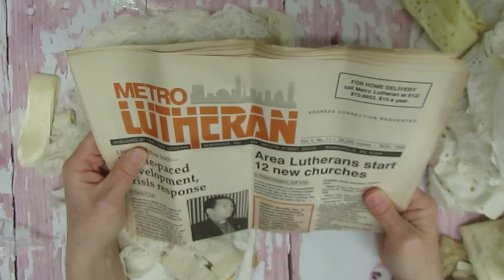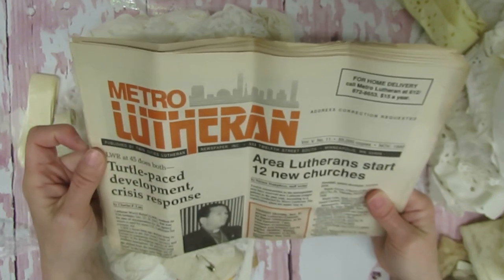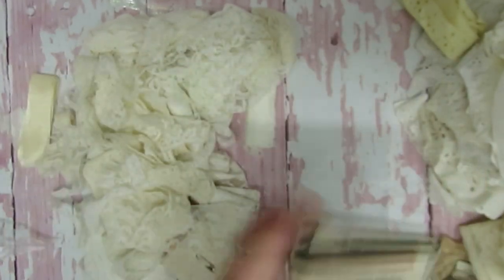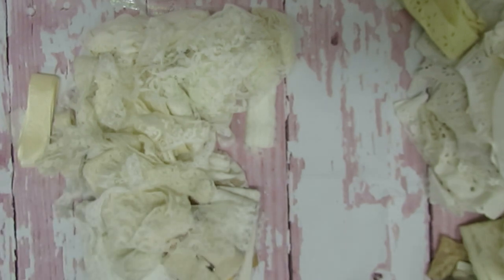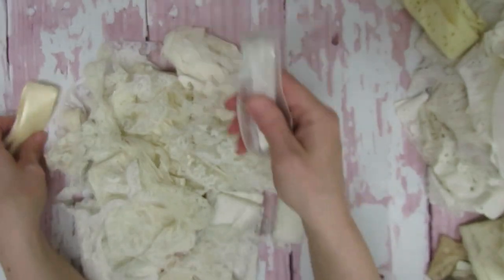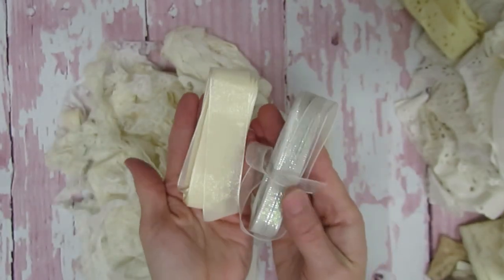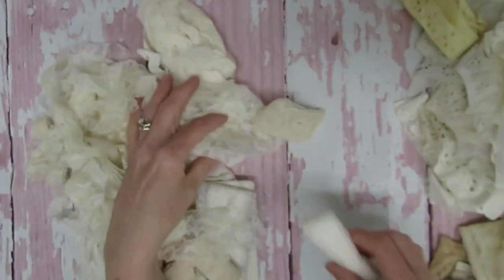So this one came from 1990. This one is from 1990. Just looks like a Lutheran newspaper that she wrapped those ones on. So that one was 1990. Not saying that that's when the lace came from, but when the paper was that she used. Some ribbon was stuck in with those laces. Very pretty.